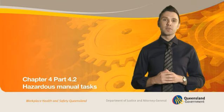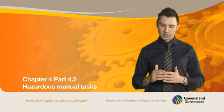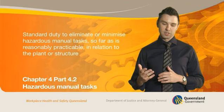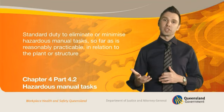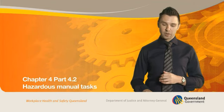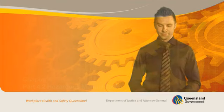The provisions themselves also cover the upstream duty holders, so the designers, importers, suppliers and manufacturers, and their duty is to eliminate or minimise hazardous manual tasks so far as reasonably practicable in relation to the plant or structure that they're providing in that workplace. This legislation on hazardous manual tasks will be supported by a national code of practice.